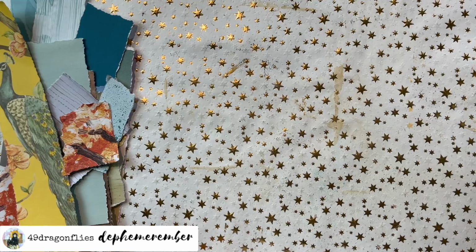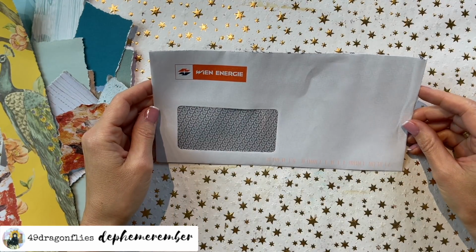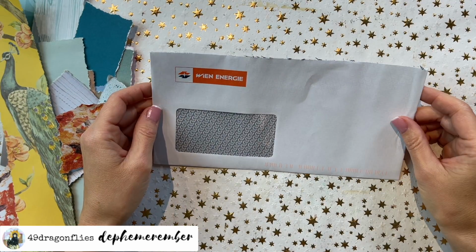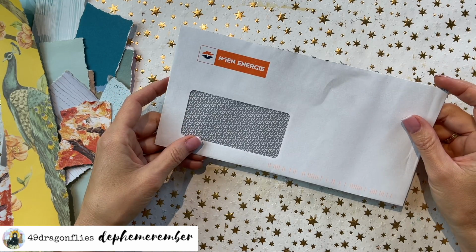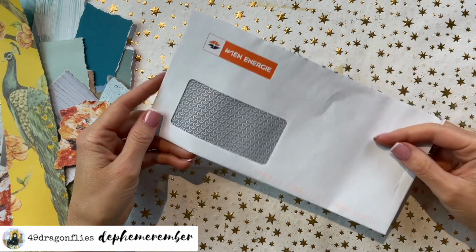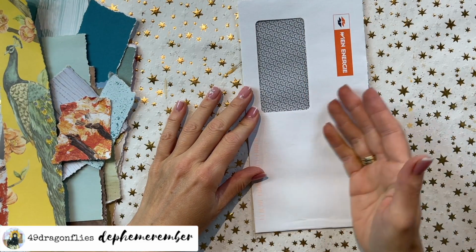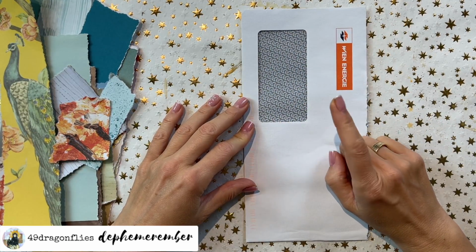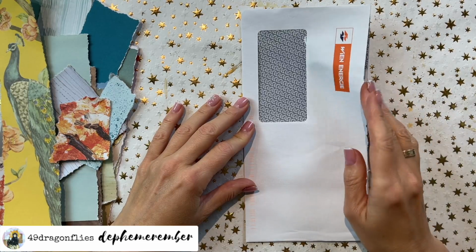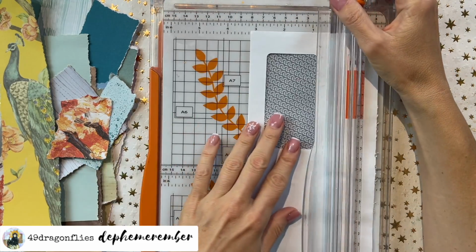While that is drying, we can start with the second belly band I wanted to try. I've seen a tutorial by Eve from Scrapbooking with Me Crafts, and she had a genius idea of using a junk mail envelope and cutting that down and making that into a belly band with a secret pocket. Now I want to do this with a window, so the pocket isn't going to be secret, but I still hope that it will be a cool idea. So first we need to trim down the envelope.